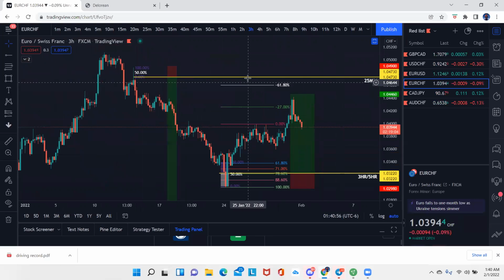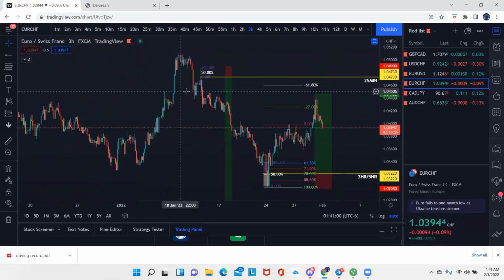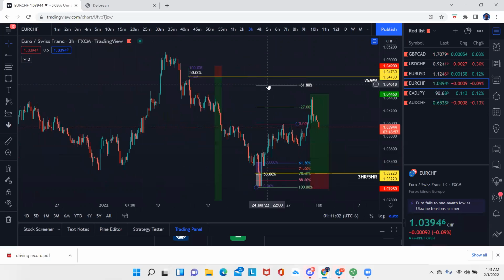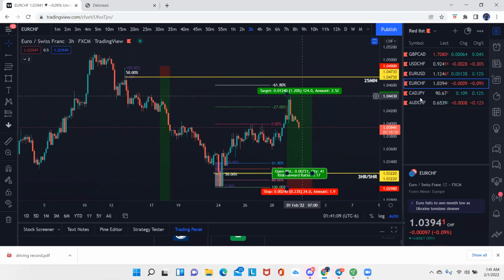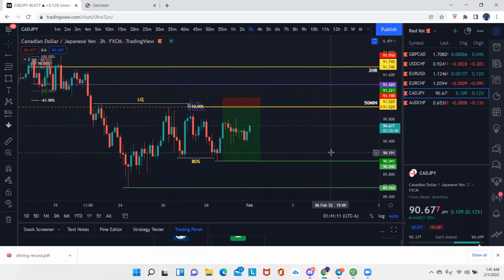Euro Chef, as you guys see, it doesn't look like we're going to get this buy. So at this point, we're waiting for this setup, right? This 25-minute setup I've been talking about since January 13th. So 2 weeks. CAD JPY.